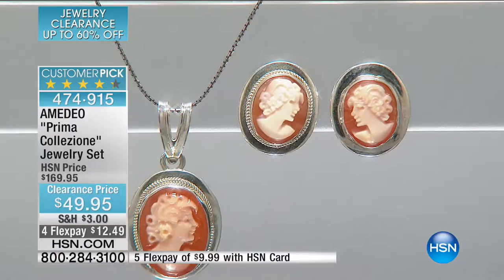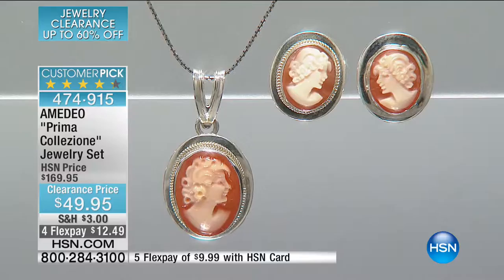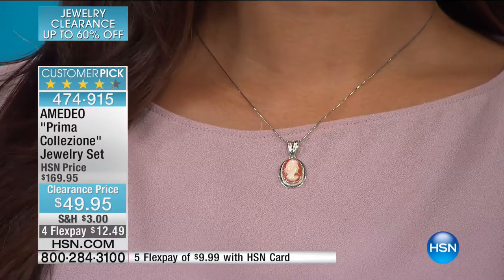Look at each curl in that profile of the woman. Each one of the cameos is hand carved by an artist living in Italy. We've seen pictures of Amadeo Scognamiglio, and I've done many, many shows with him over the years, just sitting overlooking the ocean at a bench with the hand carved tools that were used from generations and generations and generations ago.